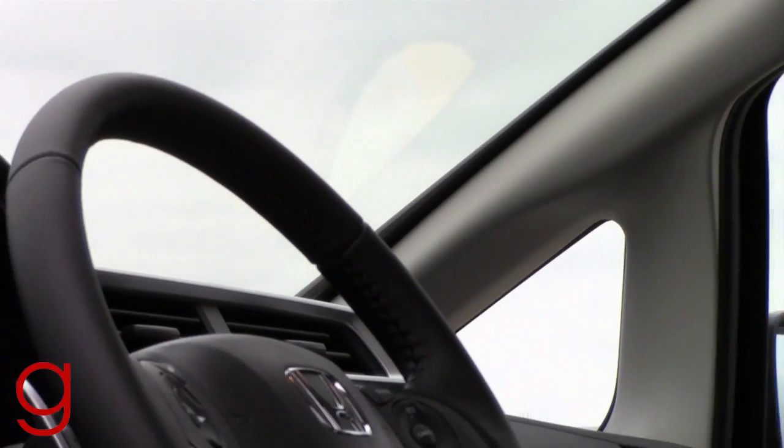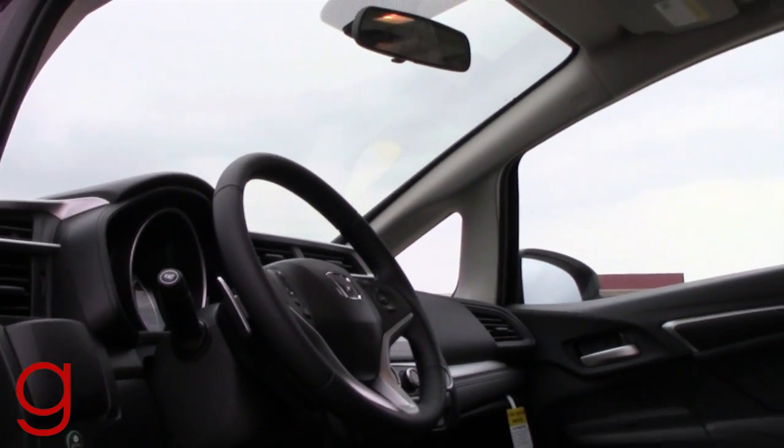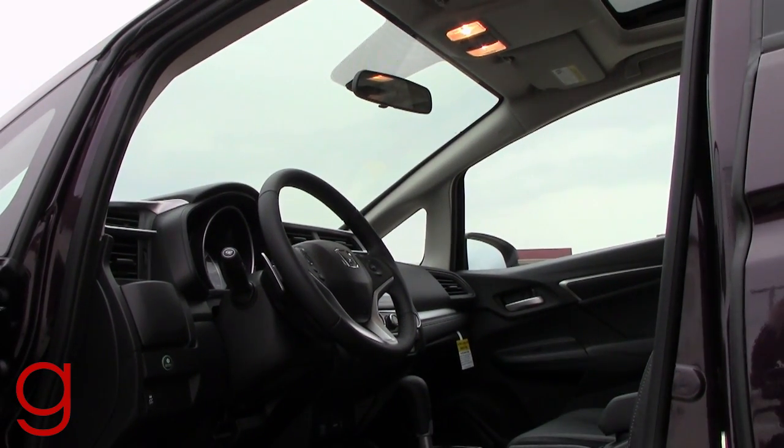We have everything nicely at hand. My window switches, all of my buttons are easy to reach. I have a really cool cup holder here next to my steering wheel, which I haven't really seen on any other vehicle, and it's a neat thing to add. Adds a little bit more storage. And there's just a lot of storage everywhere. There's cubbies and compartments everywhere.